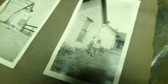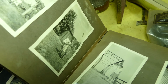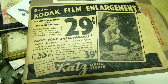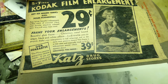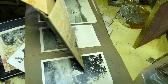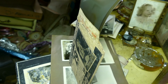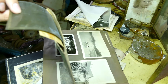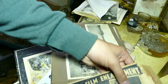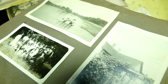I wonder what kind of camera they used. Yeah. Ooh. Kodak film enlargement. Any in there? Oh, yeah. Is there film in there? There's a picture. Oh, cool. Oh, those are like the original negatives. Oh, the negatives. Oh, yeah, I remember that kind of stuff. Cool. There's them swimming in the lake.